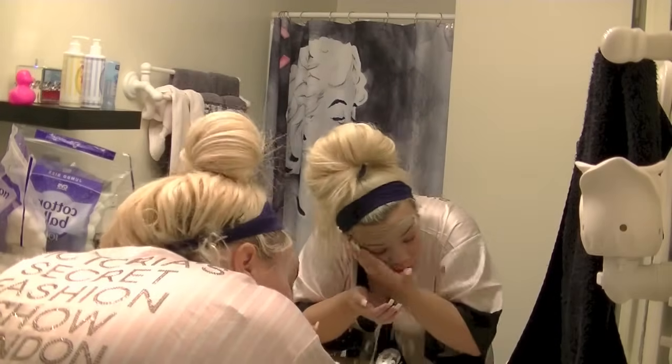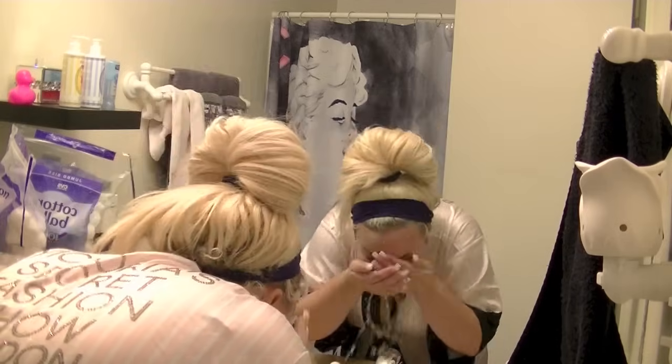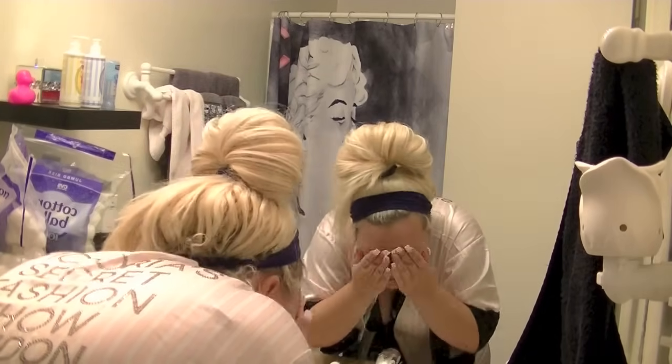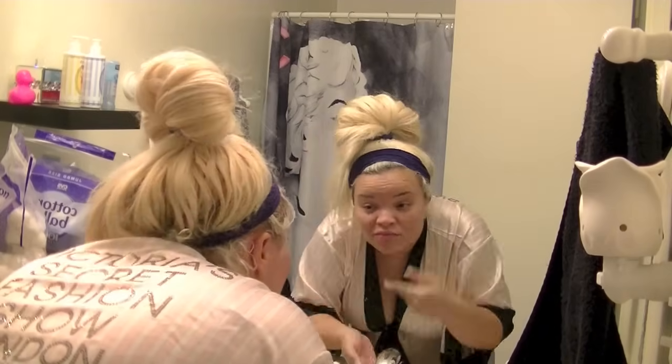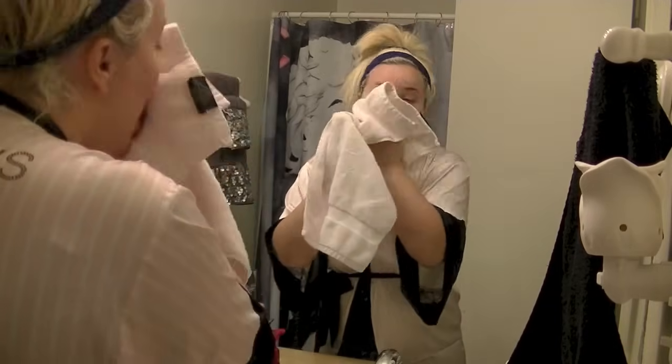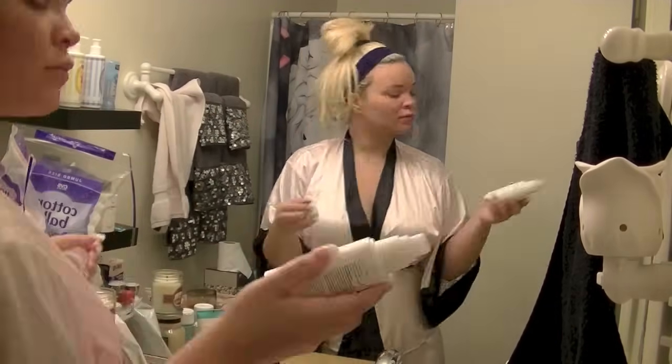Now, the best way to rinse this off is to start on the outer parts of your forehead, the outer parts of your cheekbones, the outer parts of your chin, and then work your way to the center so you don't have as much to get off of your face. But this is so fun and refreshing, and it leaves your face minty fresh and also really just clean and cleansed.